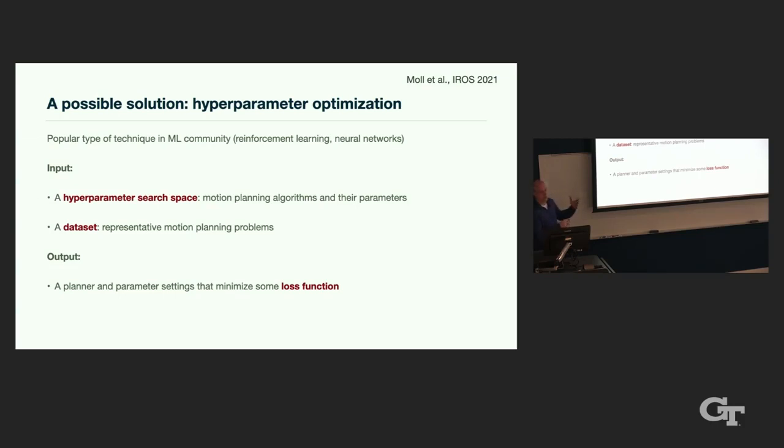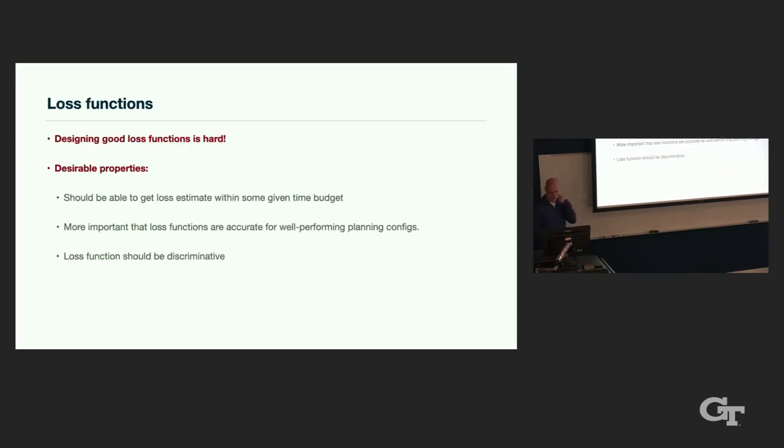So we have some sort of search space for all our hyperparameters, and we have some representative motion planning problems that we'll use. And then we have to characterize the thing that we care about with some loss function, some indicator of performance. And this actually turns out to be the hard part. Using hyperparameter optimization is not exactly the solution, because we still need to have some way to quickly assess performance that may not involve solving problems completely. So we need to be able to get some loss estimate within some time budget, whether we solve the problem or not.